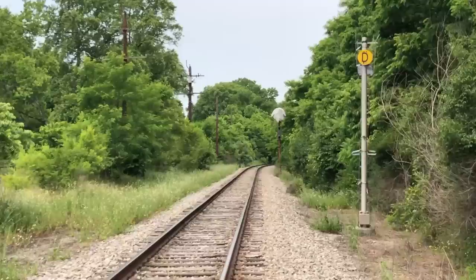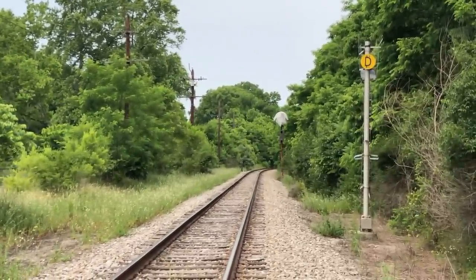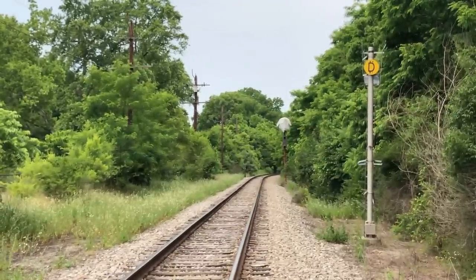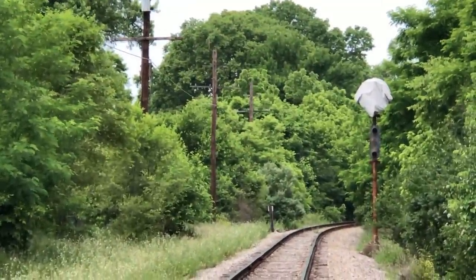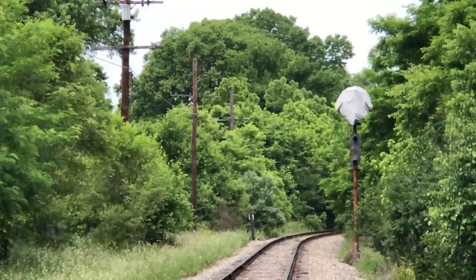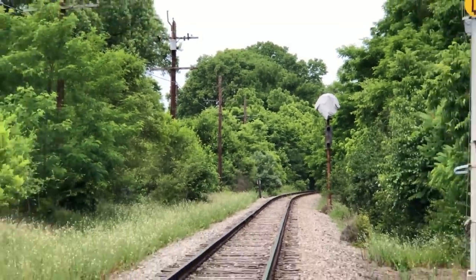Here we go. Before the train gets here, let's have a look at these signals. Well, the distant block signal is missing. Last time I was here, which has been a while, the signal was there on that pole where the D's at. It's gone now. And there's the other old Norfolk and Western color position light. They bagged those way back around 2005. That's when those were last used. So the train's coming from that way. Be here in just a second.